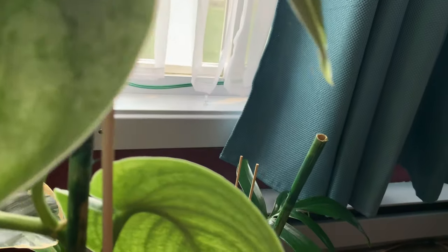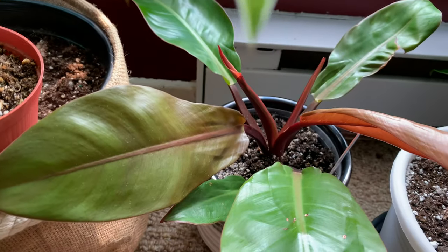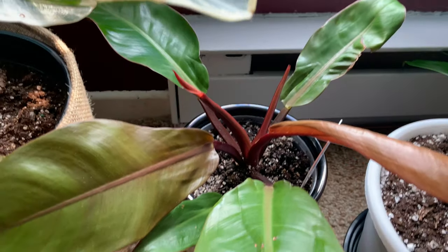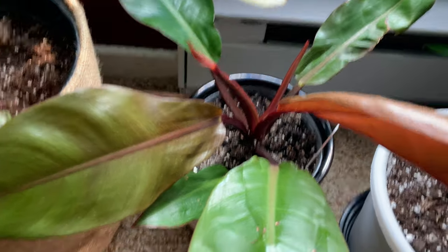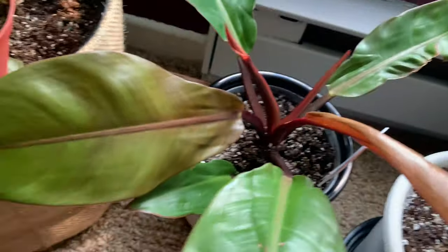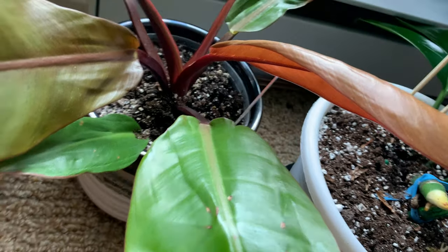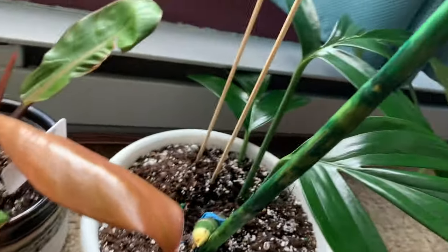And then the back is my Philodendron Prince of Orange. This one is beautiful, especially when the leaves are new. They came out like orangey, like that. And this one too. This is the newest one. And then they will turn into a not so dark green color. Yeah, it's beautiful.